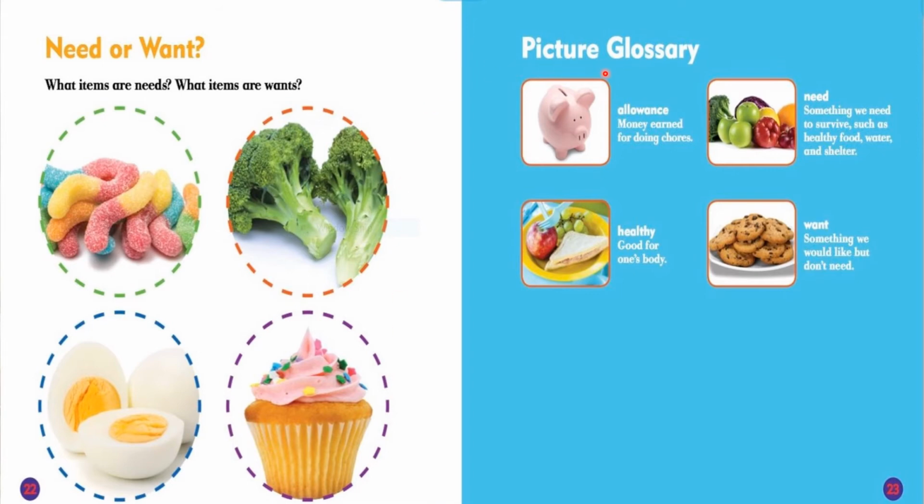This is a picture glossary. A glossary helps us to understand new or important words in the text. So the first one we have over here is allowance. Allowance is money earned for doing chores. The next word is healthy. Healthy means good for one's body.